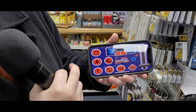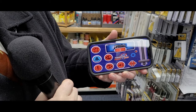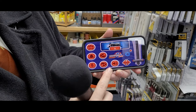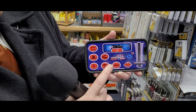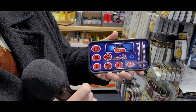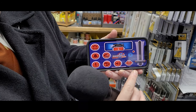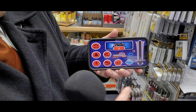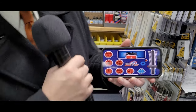Now, as you can see, I have my controls here. I have my whistle. I have my bell. I can actually uncouple the front coupler and the rear coupler. I have some station announcements. And I have my remote control. Now I'm going forward. All aboard. Let's check out this puppy here.